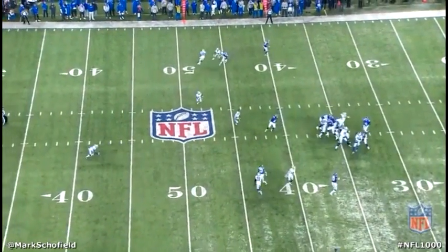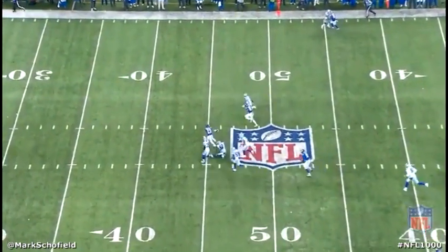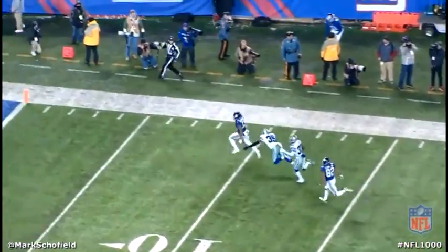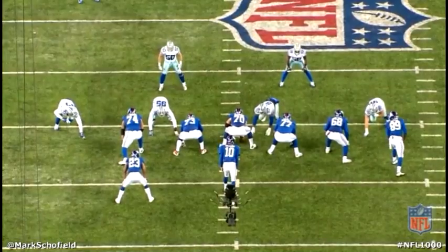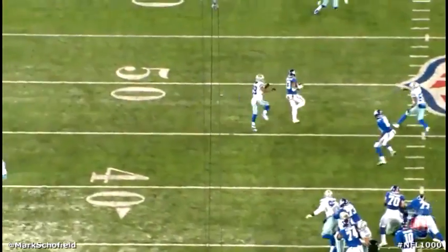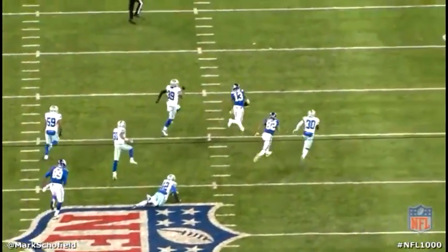The linebacker vacates, slant route right behind it, and Beckham basically just erases any angle that free safety had. Here's another look at it. You'll see Lee, the linebacker, vacate. Throw comes right behind it. Free safety barely has a chance.